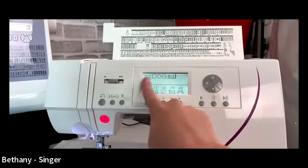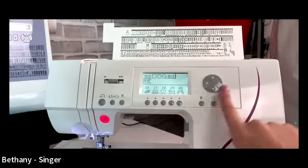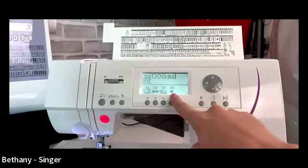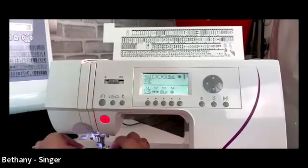So let's go back to, let's see here. So here's our sequence that we created. Now up here, I need to select this symbol. So I'm going to go further through my list here. It's this one, number 34 on this machine. That's telling it when to stop. So if I stitch it out again, which I can real quick, this one stitches out really quickly.